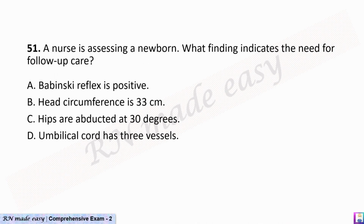Question 51. A nurse is assessing a newborn. What finding indicates the need for follow-up care? A. Babinski reflex is positive. B. Head circumference is 33 centimeters. C. Hips are abducted at 30 degrees. D. Umbilical cord has 3 vessels.